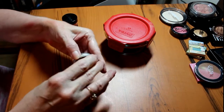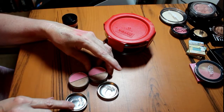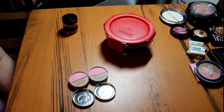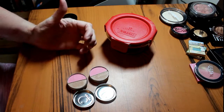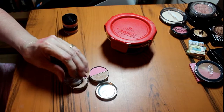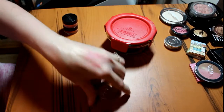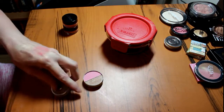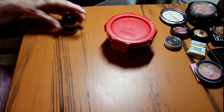Okay, these, I never could quite figure out how I'm supposed to use these. But now that I did my brush declutter, I found my perfect little brush to use these. I just don't need both of them. So I have two, and so I'm going to let one go, and I'm going to keep one. So it looks like this is the one I've used, so I'll keep that one, and I'll let the other one go. Somebody will really enjoy those.